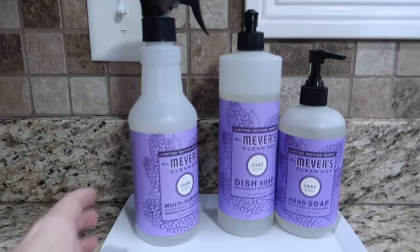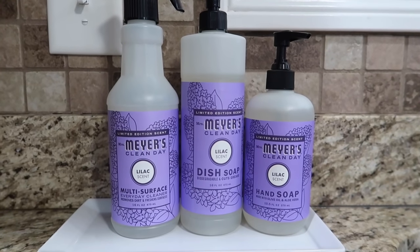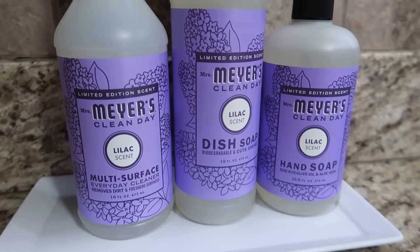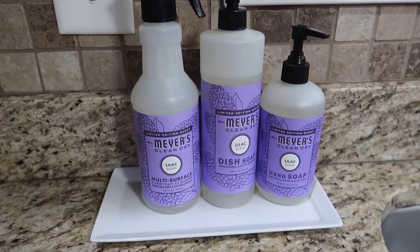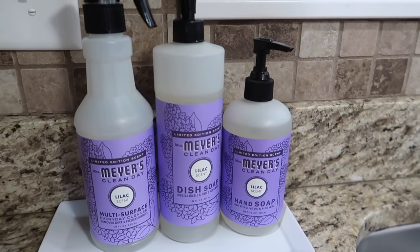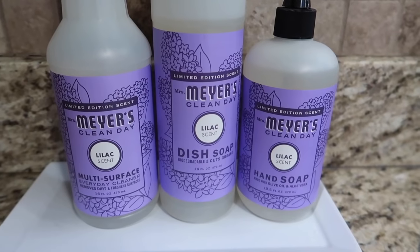And then, of course, my Mrs. Meyer's, which is my favorite cleaning stuff. And the little tray is from Grove Collaborative. And I have the new, limited edition spring scent in lilac. They have peony and maybe another one, I can't remember, but this one smells amazing. I'm obsessed. I am going to be ordering a bunch of these before they go out because they are limited edition, because I need to have them year round. This is probably my favorite to date, aside from, I really like the apple cider in the fall, but for spring and any other time, the lilac is my favorite right now.